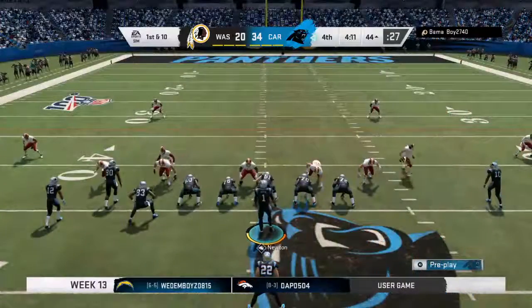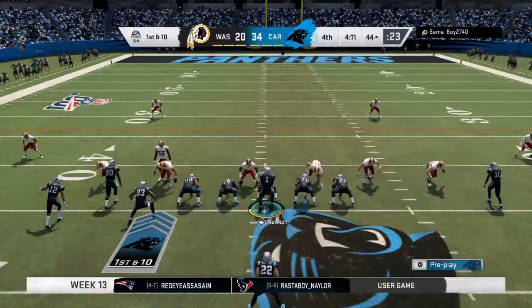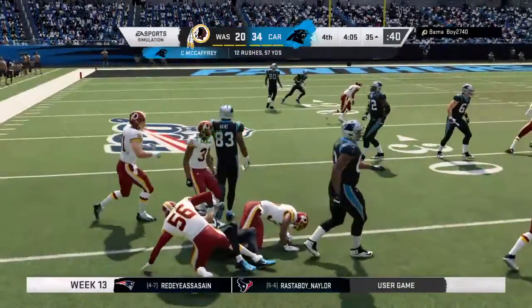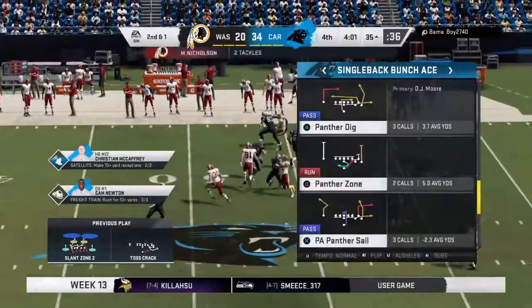Here we go. Check 56. Now with the toss, this is McCaffrey. Well, he's going to get a solid gain of 9 before being brought down. Second and right at a yard.